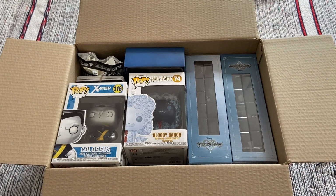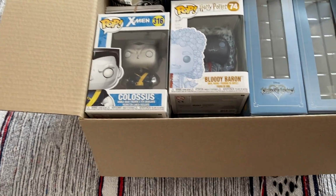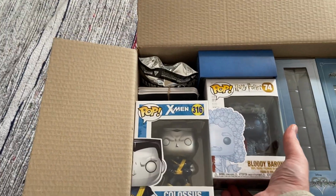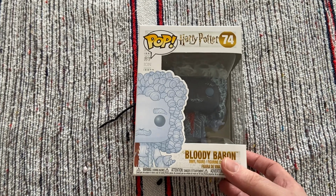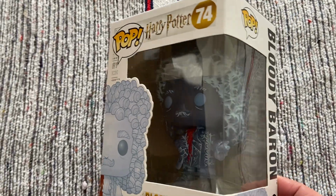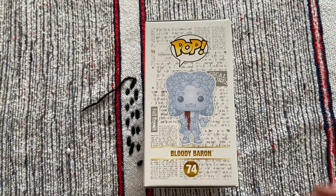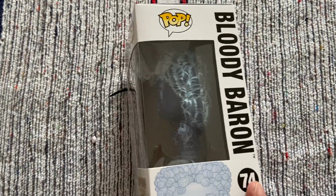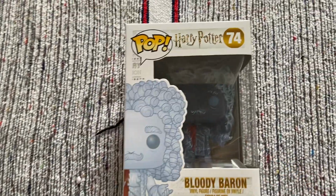Well, straight away it's always a good sign. There's 2 Funko Pop vinyls in there and a load of other things, including Disney's Kingdom Hearts, whatever they are. But let's start off with a Funko Pop vinyl. Harry Potter number 74, Bloody Baron. So let you see a bit of that as best you can around the reflection we always get with these. Nice enough pop there. Quite a few to collect in this series. I'm not the world's biggest Harry Potter fan, but always interesting to have something like this in a box.